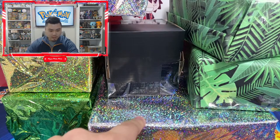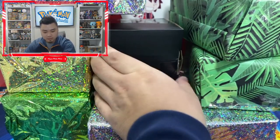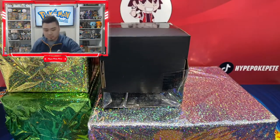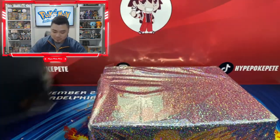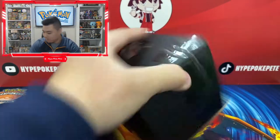This one looks really nice. I mean, they all look nice. I think we're going to start with the black one first right here, because it doesn't look too special. Everything else has a little nice wrapping paper on it. So let's go ahead and get this black one open and see what we get. I don't know, but maybe because it's big, I think it's something good. Not really sure. But let's go ahead and open this black one right here.